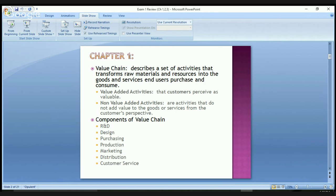And also you need to know what type of activities are value added activities and which ones are non value activities. So, value added activities are those that customers perceive as valuable, and non value added activities are activities that do not add value to the goods or services from the customer's perspective. So, make sure you know the difference between those and what type of activities will fall into where.